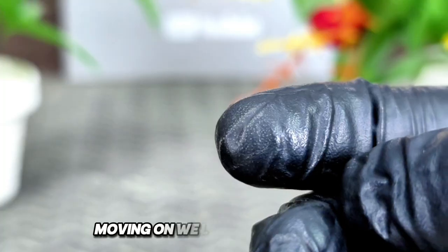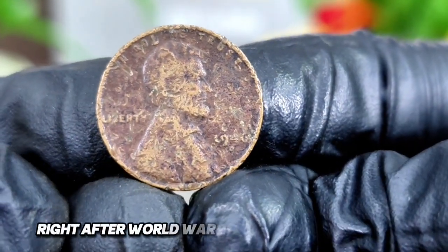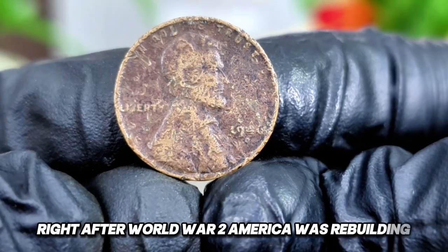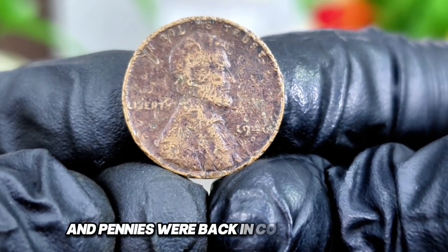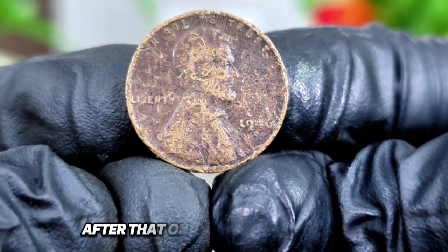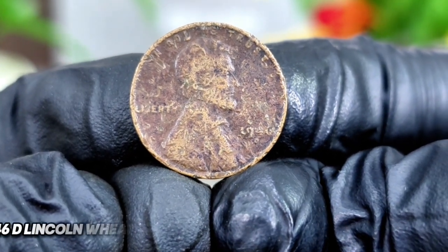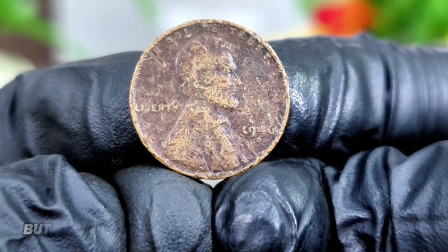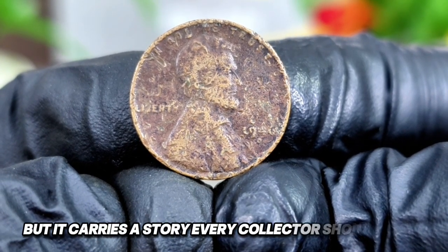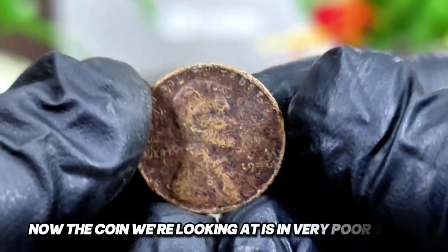Moving on, we land in the year 1946, right after World War II. America was rebuilding, soldiers were coming home, and pennies were back in copper full-time after that one strange year of steel. The 1946 Lincoln Wheat Penny, struck in Denver, may look humble today, but it carries a story every collector should know. Now, the coin we're looking at is in very poor shape.